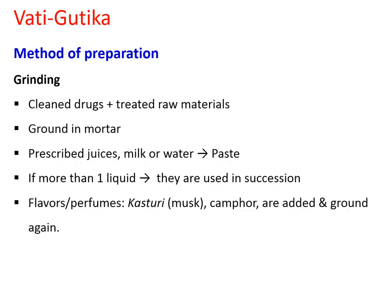If flavors or perfumes are mentioned, like generally used musk, camphor, etc., they are to be added and the paste is again ground to a fine, smoother consistency. If sugar or jaggery is mentioned in the formula, they are first to be converted into syrups, and the syrup is then added into the paste, and then the paste is to be generated.